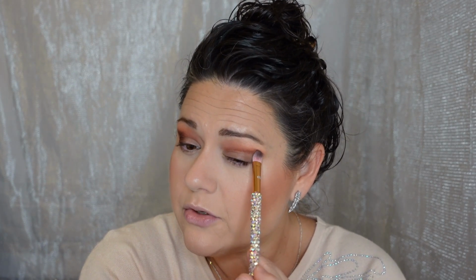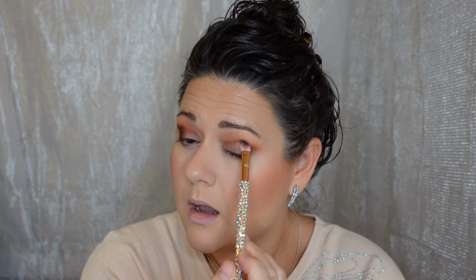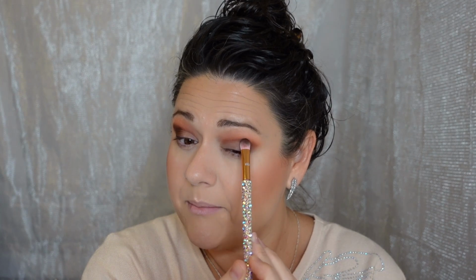All right, let's do that on the other side here. Okay, so this eye, I'm having a little bit more trouble with than I did with this eye, but this eye is shaped totally different from this eye, so I'm gonna just keep tapping and see if I can get this blended out. And I'm going in with a real soft hand. As you guys can tell, I'm tapping off as well with that third eye color.